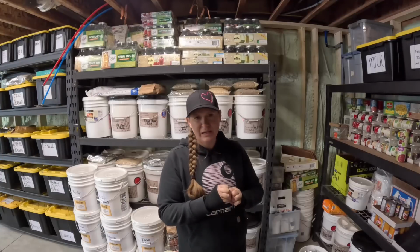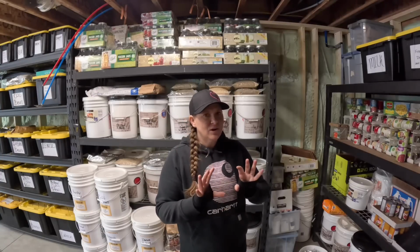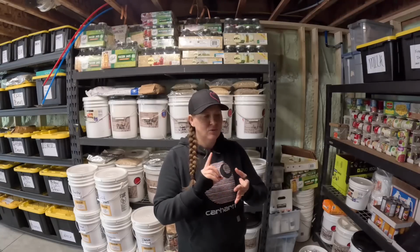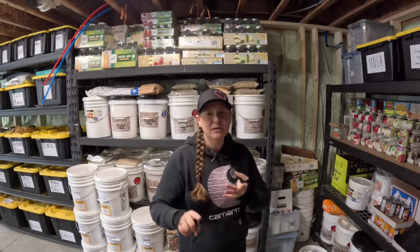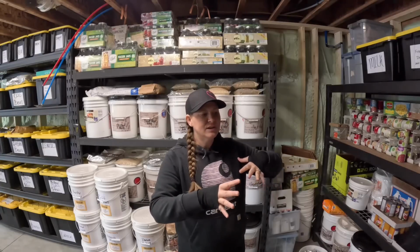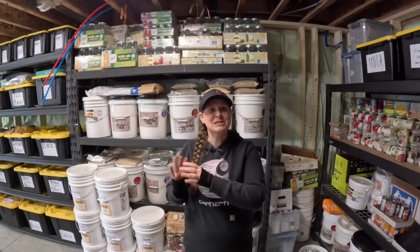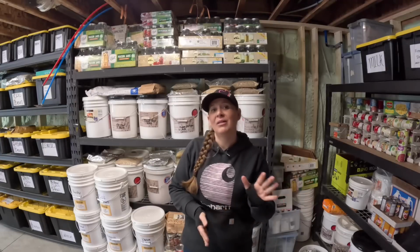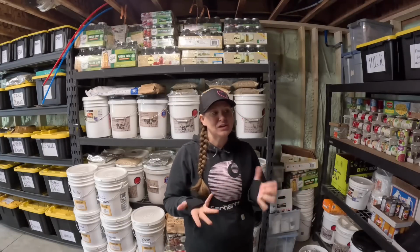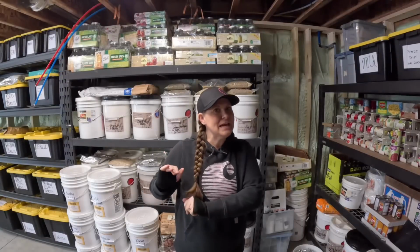So whatever that drink is for you, if you have someone in your home that is a coffee or tea drinker, or maybe it's a Gatorade or a lemonade or something like that, whatever is really a drink of choice, get some of that stocked up. It really is so good for morale if things start going south and you need to use it.